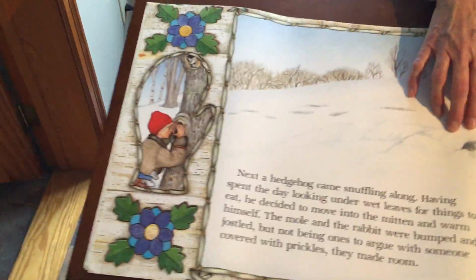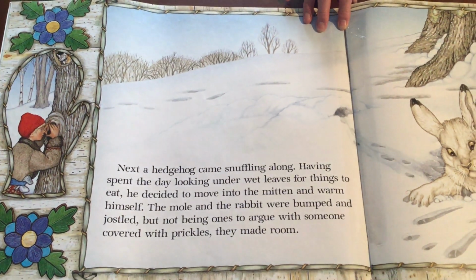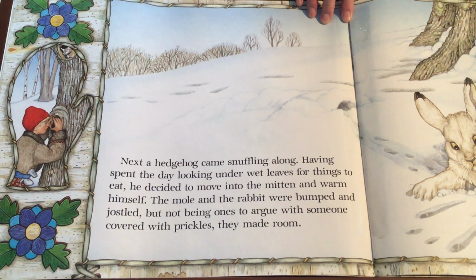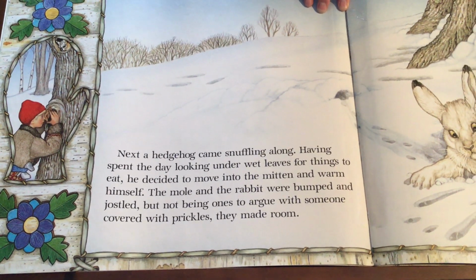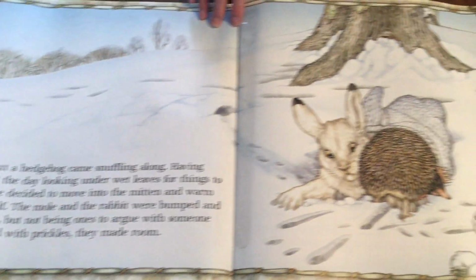Next, a porcupine or hedgehog came snuffling along. Having spent the day looking under the leaves for things to eat, he decided to move into the mitten and warm himself. The mole and the rabbit were bumped and jostled, but not being ones to argue with someone covered with prickles, they made room.